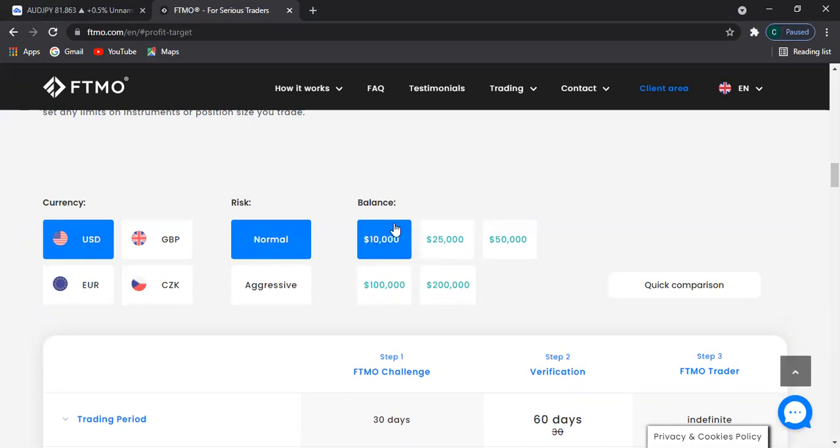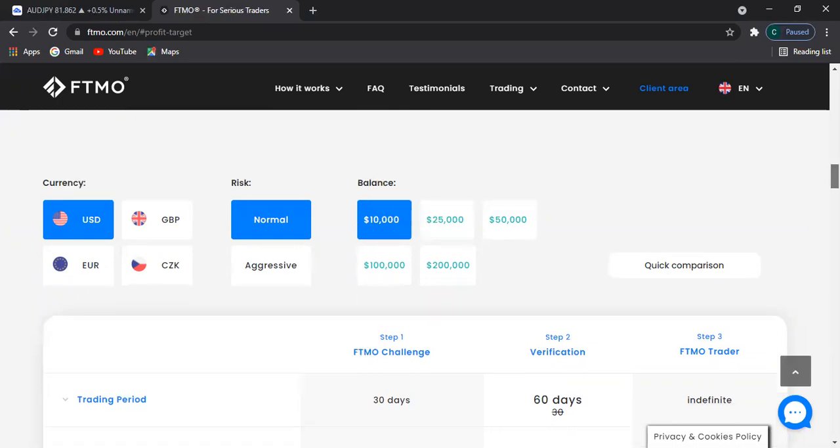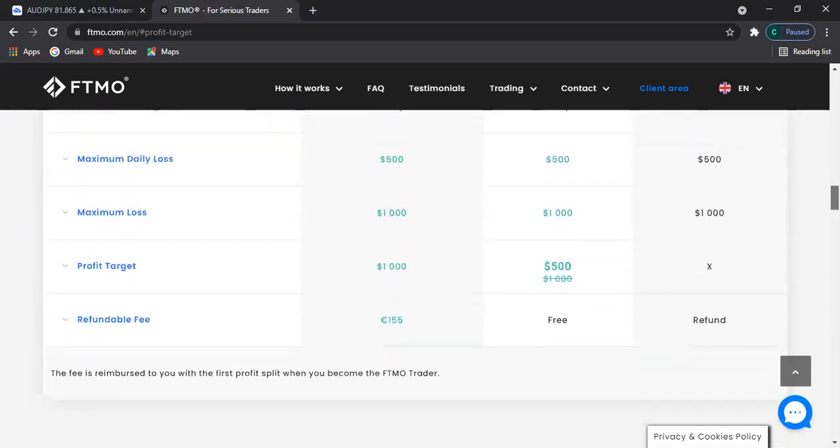And guess what? 7,000 will be your profit split. You'll get $7,000. But here, guess what? You'll have only spent another 155 euros. Now, if you ask me, oh my God, it's just an opportunity in plain sight. If you can't see this, you must be blind.